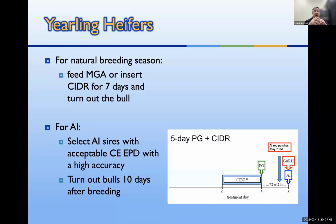It's very simple. Our pregnancy rates have been very good, somewhere between 55 and 65%. And so that's the system that we use, and that's the one that I typically recommend for heifers.